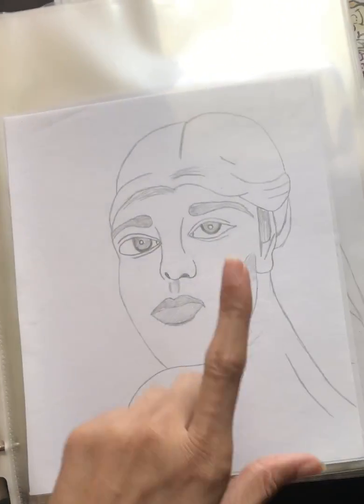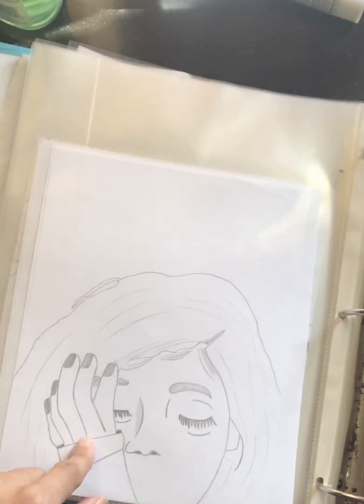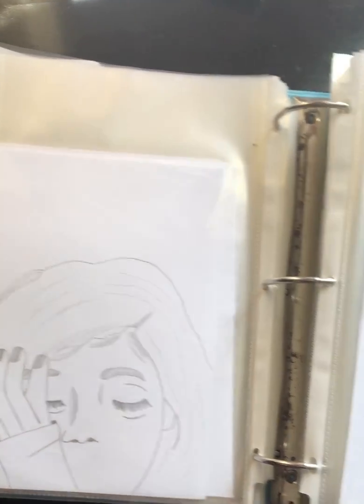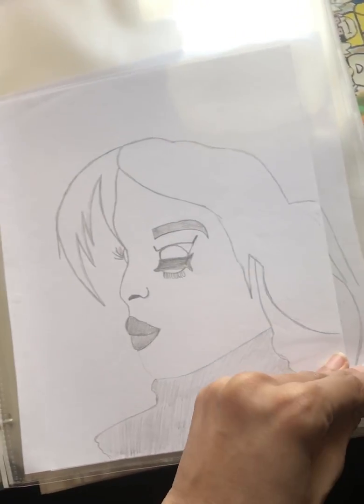Yeah. Here's this beautiful, beautiful girl. She's pretty good, but I've done better as I've improved. She's pretty stressed out. Like she's going through it, y'all. And this girl over here, she seems like she's having a bad makeup day. So yeah, I don't know what she was going through that day.